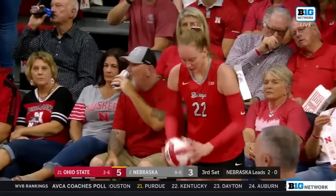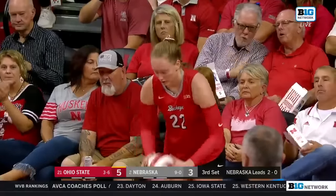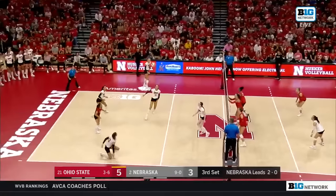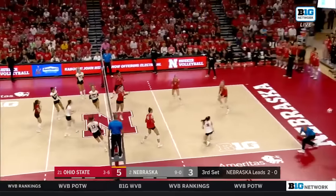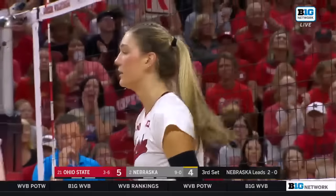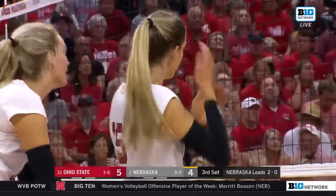Now Londot back to serve. Number one in the Big Ten Conference in kills per set is Londot. Ooh, another big swing. That is some action from AJ. Andy Jackson unloading on that ball.